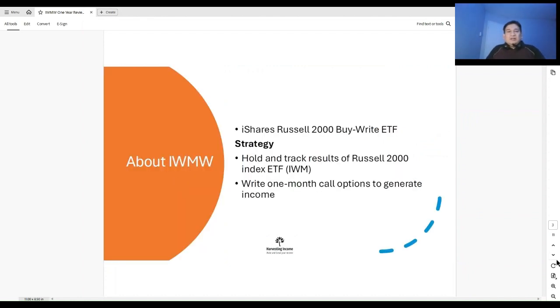Okay, to get started, the iShares Russell 2000 Buy Right ETF is basically a covered call writing fund, and basically they hold the Russell 2000 Index Exchange Traded Fund, that is known as the IWM, which is also part of the iShares. And on the same ETF, the fund writes 1 month call options to generate income. So the fund is basically the IWMW, which writes call options on its holdings of IWM. So basically, the fund holds index exchange traded funds in certain quantities, and then they write 1 month call options on the same funds to generate income. And these call options are written out of the money, which means there is a scope for a little bit of upside. And I'll tell you the details as we go ahead. So this is the basic strategy of the fund.